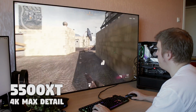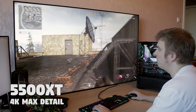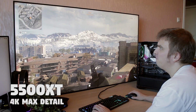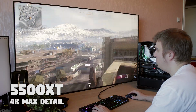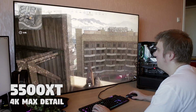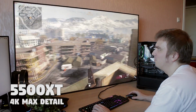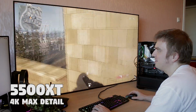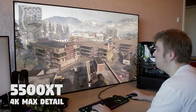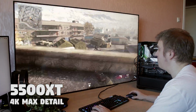So let's run to the other side here as well, and still 44, and here for a second, 41 frames per second. So I'd say the best case scenario is going to be like 40 frames per second, but don't expect more than 35 frames per second average, I guess. It is hovering over 35 constantly, but this is how it performs on the 5500 XT.